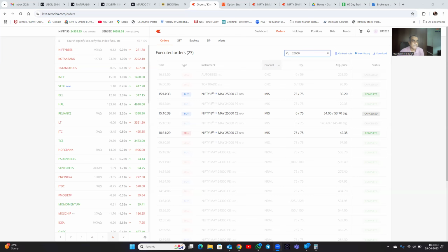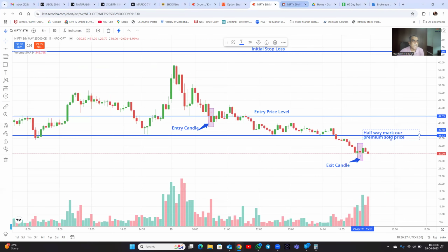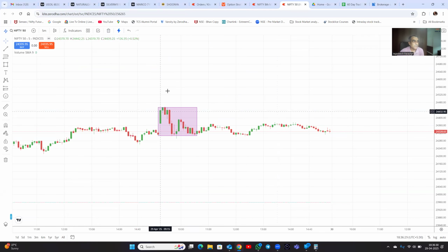I'll show you how the day got started, so you will understand how difficult it was. Let me show you the chart of the Nifty. This is the 5 minutes chart of the Nifty 50. I have marked this rectangle as the zone.